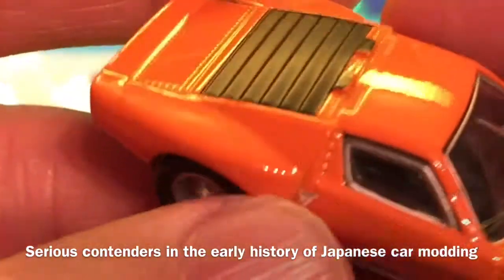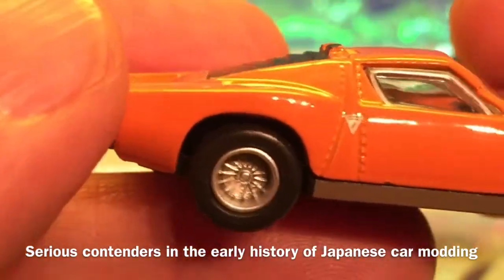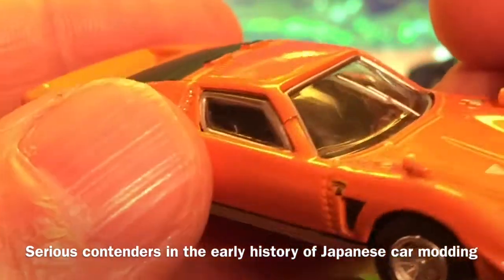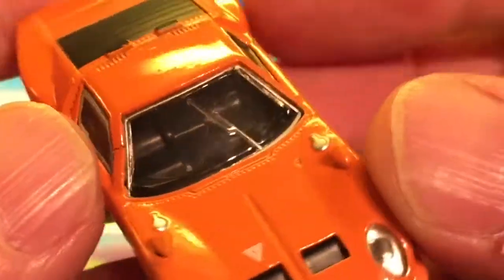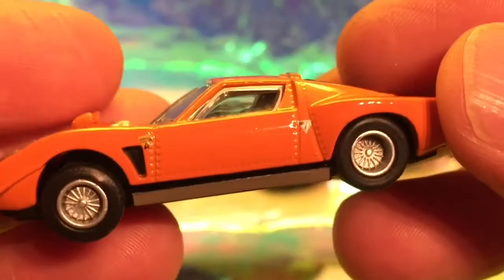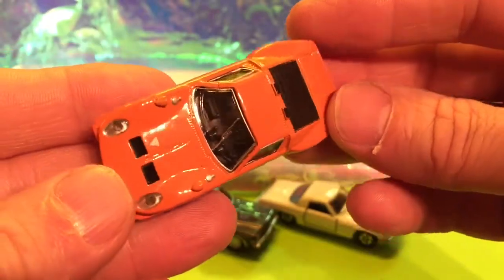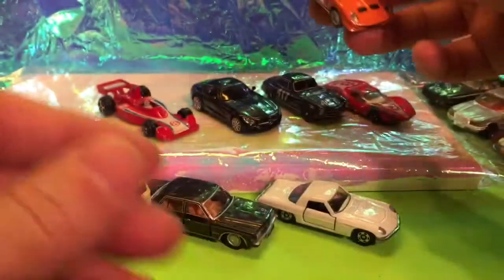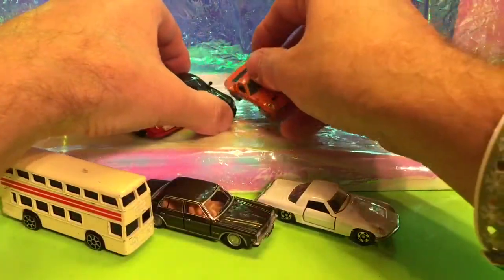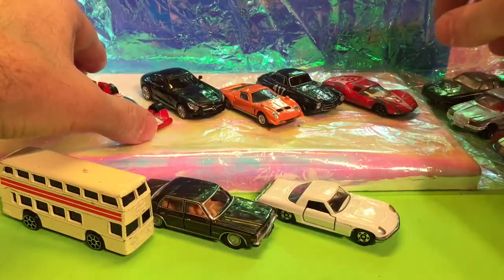Crikey. Look at all that detail. I'm going to say it's like a Miura 2. It's got the Halfords body kit on it anyway, that's for sure. What a thing. Beautiful. Absolutely beautiful. Crikey. Cozy. Man, oh man, alive. You have blown me away. Thank you so much.